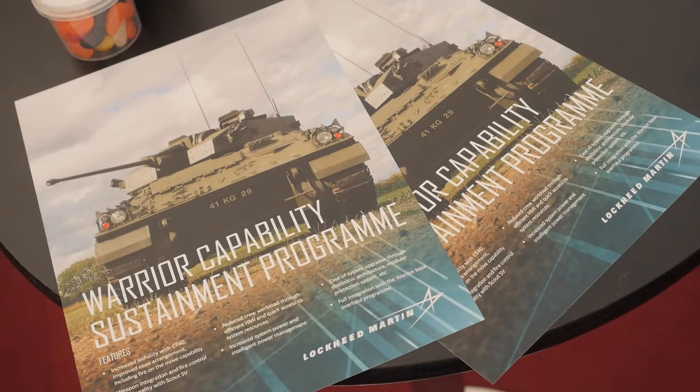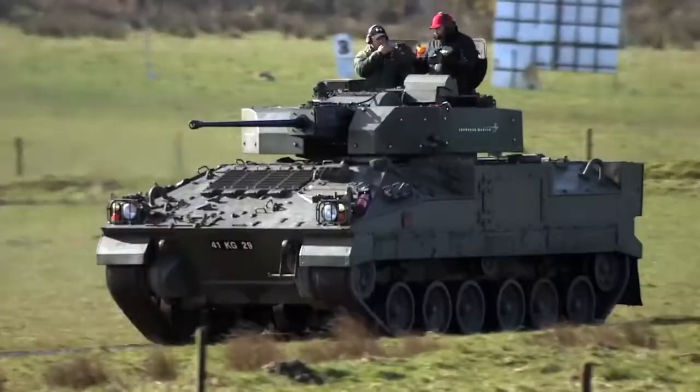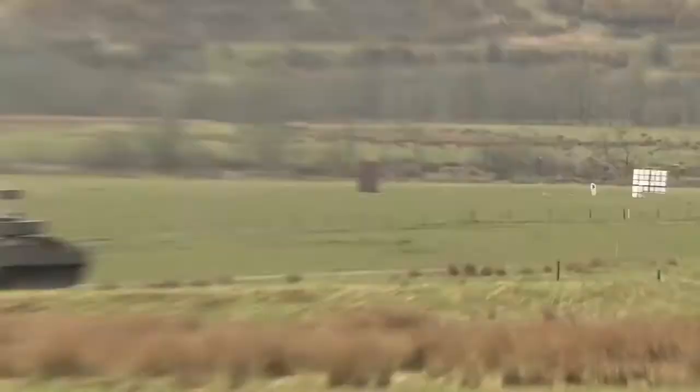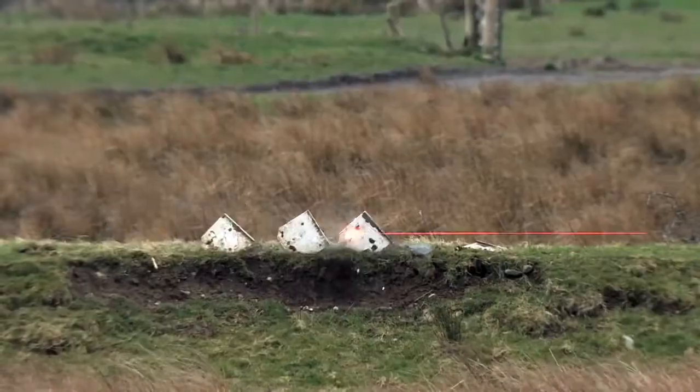On the Warrior program, that's slightly different in that we are the prime of the Warrior program, but clearly there's an extensive supply chain behind that, which we've been working in order to drive out value for money and clearly get the capability enhancements that people want.